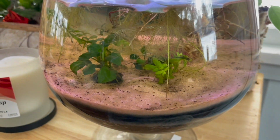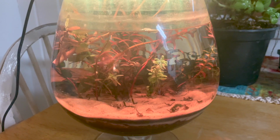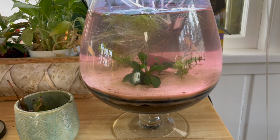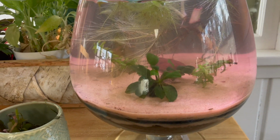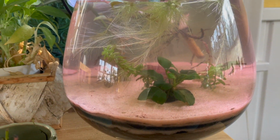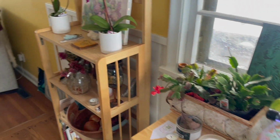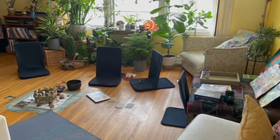So I'm going to put some more sand on top of that and refill this, and it actually looks quite beautiful when it's fully done. I'm not sure if that's a task for today, but that's my other aquarium. And again, it's very low stakes. The plants are doing well, and it's still fun to look at. And when the energy comes to do a bit more, I can do it.